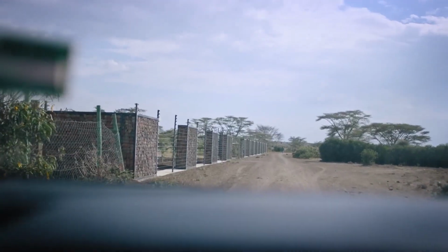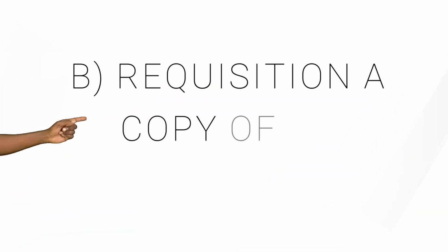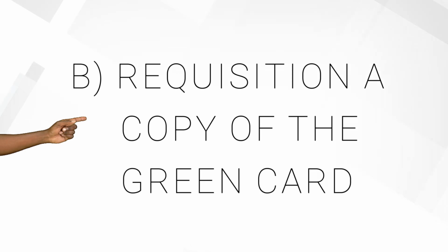So these are the 3 main things that your licensed advocate must help you with. A, they have to obtain a search from the land registry to make sure that the property is clean, confirm identification of the owner of the property. Very simple. B, they will requisition a certified copy of the green card to the title from the lands registry. I highly recommend that they have this done after they get the search report.